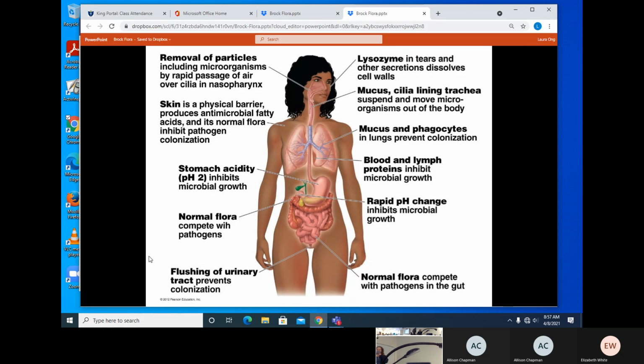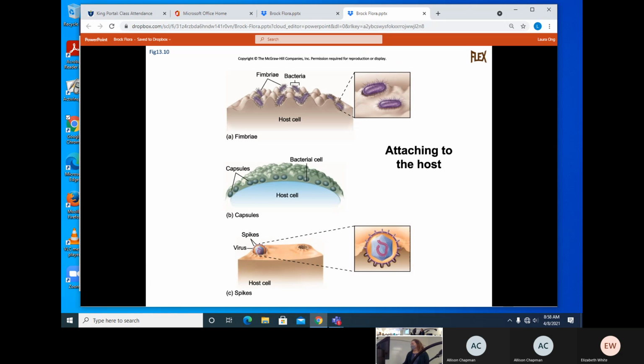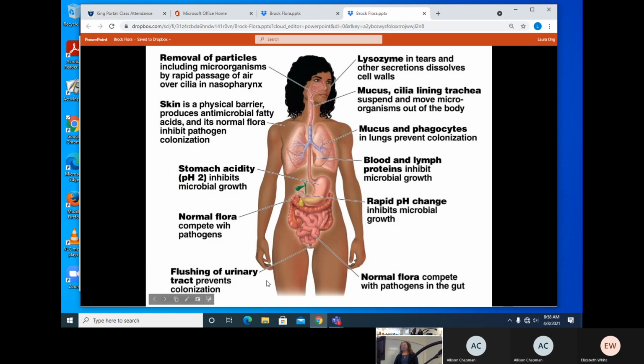This one, what they're calling flushing, is flushing of your urinary tract. Some of us just did that during the break. Every time you urinate, anything that's in your urethra is basically going to get washed away in a dramatic flood, unless it's got a way to cling on. So some of those UTI-causing bacteria have structures that help them cling on, and or they're able to swim against the tide. So flushing helps prevent colonization.